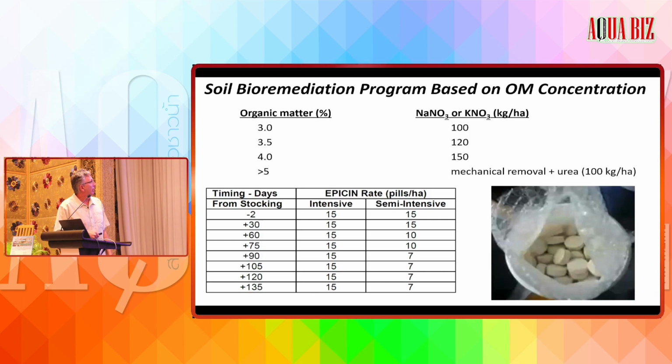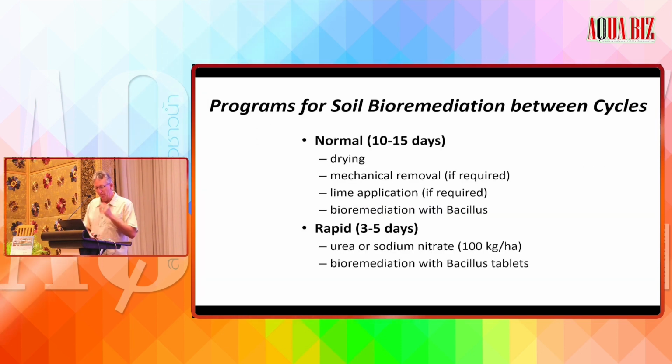And then here's just, again, an example protocol of using these pills depending on your production intensity and how many per hectare that you would apply. You would probably want to develop your own protocols, but this is just an example of one.